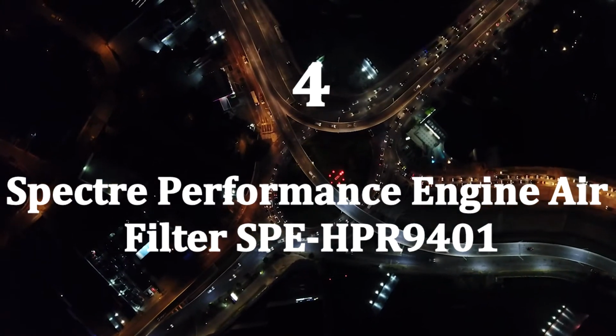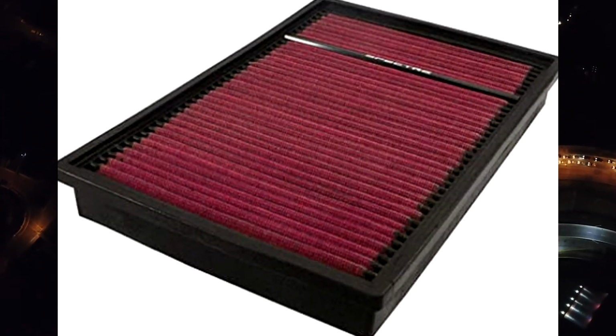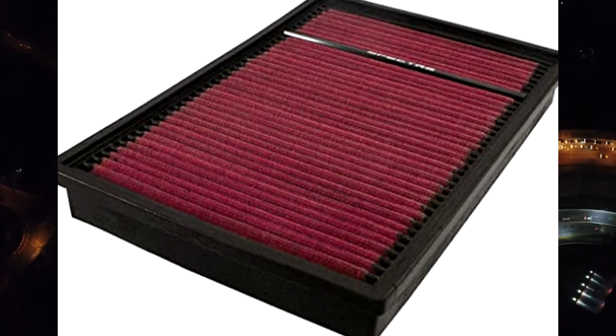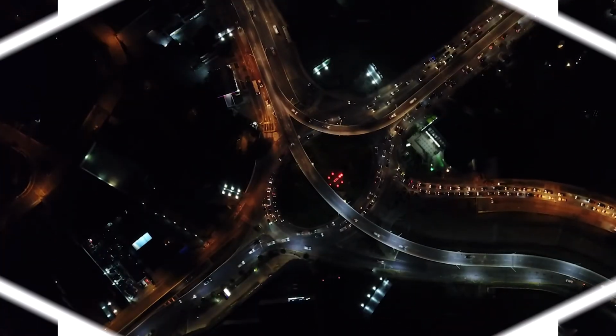Number 4 is Spectre Performance Engine Air Filter SPE-HPR9401. If you want to invest in an air filter and get service from it for a lifetime, you can entirely rely on the Spectre Performance Air Filter. This is great for saving your money because it is reusable.